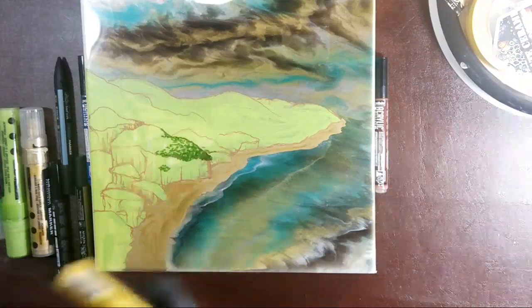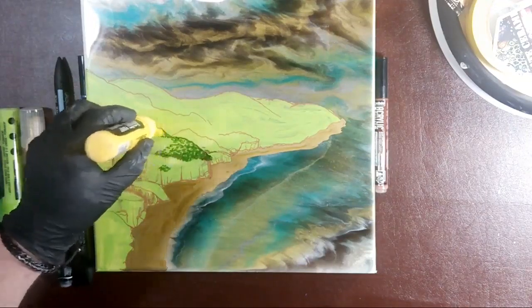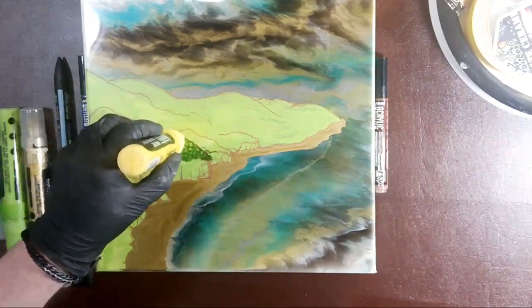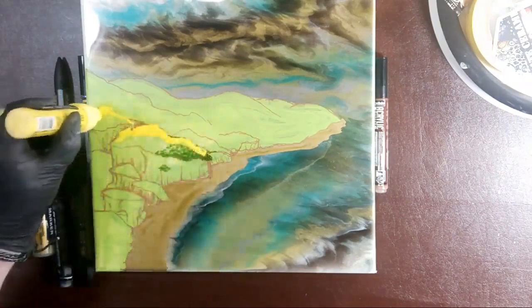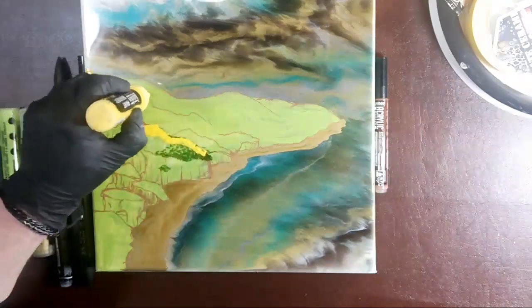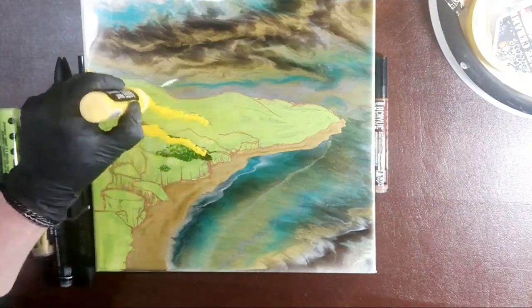No time lapse. You guys get to see stippling at its best. Nice and slow and drawn out, the way stippling was meant to be. Right, so I'm just going to come in and throw some yellow up and over in some of these areas. Our fun highlight color.